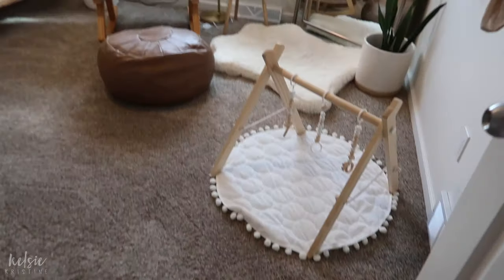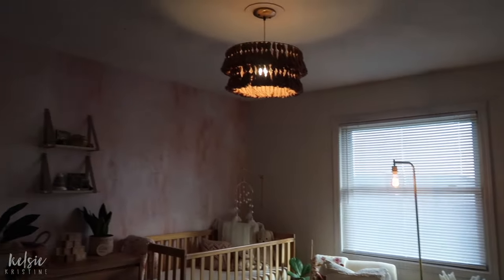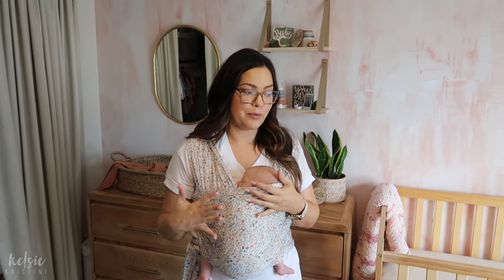Finally done. We had most of it done before baby got here, but we had just a couple decor pieces, like our lamp over here, which I'll show in just a minute. But she's here and it's ready. I actually used this room more than I thought I would.